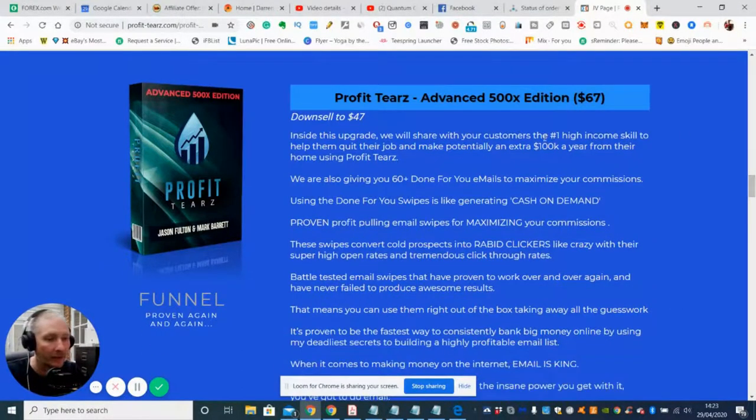And this is giving you inside this upgrade. You will share with your customers the one high income skill to help them quit their job and make potentially an extra 100K a year from their home using Profit Tears. They're also giving you 60 plus done for you emails to maximize your commissions. Using done for you swipes is like generating cash on demand. Proven profit pulling email swipes for maximizing commissions.